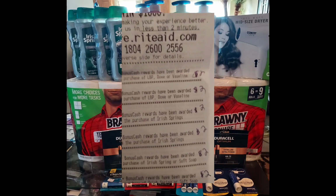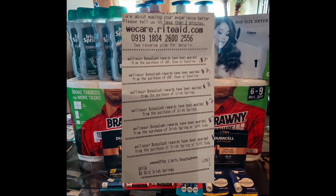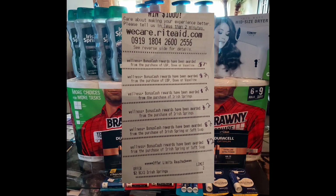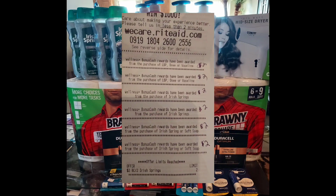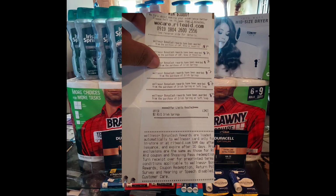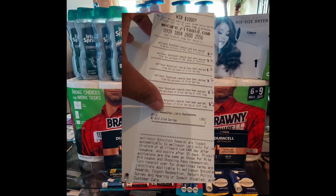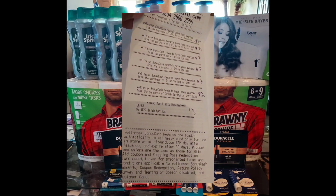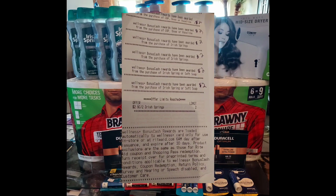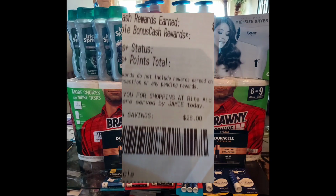So let's go over how that broke down. Do you see there I got $2 for the lotion because the deal was buy 2 get 2, so I got a total of 4. So you can see I got that twice. That's the first and the second. And then you see I have the Irish Spring $2, Irish Spring $2, Irish Spring $2, and Irish Spring $2. So you can see I got the $8 back for the Irish Spring, and you see down here it says my offer limit has been reached. So that's a total of $12 in bonus cash that I got.